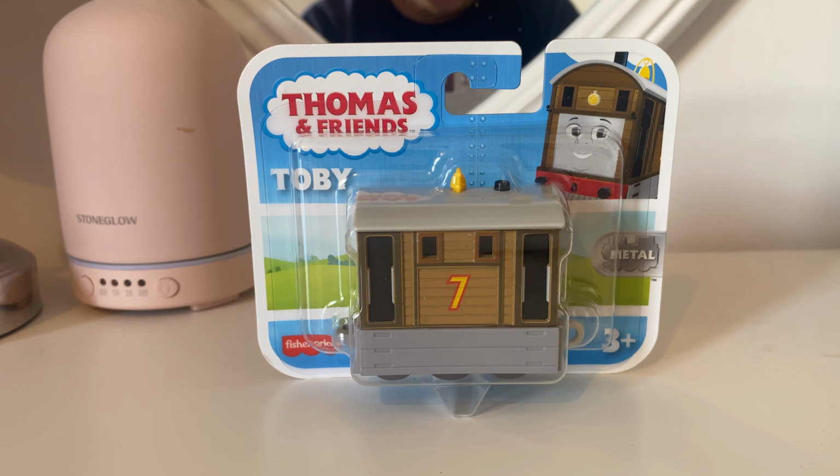But anyway, for today, I have a rather impromptu review on the brand new, yet to be released in the UK, All Engines Go Push Along Toby. Now, you might be asking, how the hell did you manage to get your hands on this if it's not been released in the UK?